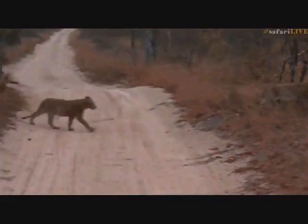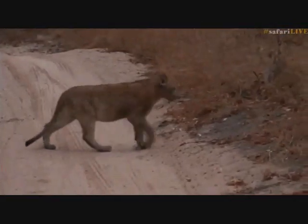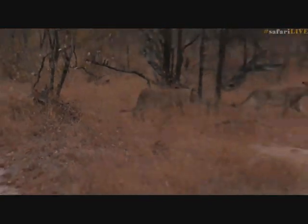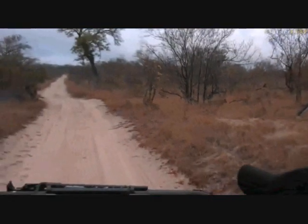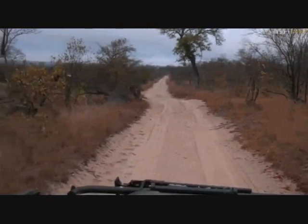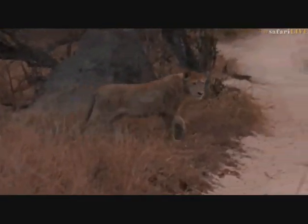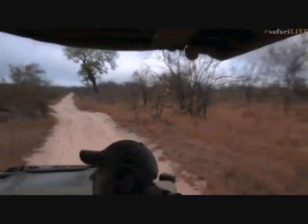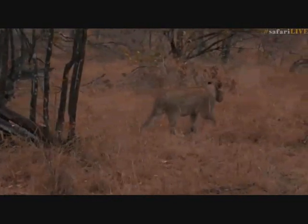Some playful youngsters. Now I'm just trying to think how I'm going to follow them through here. I wonder if Tayla is still nearby. She said she was, maybe. But let's just see. I saw another one or so. I wonder if there's not a male following behind somewhere. Just try and have a look through this thicket. I don't think so. It looks like a whole pride.